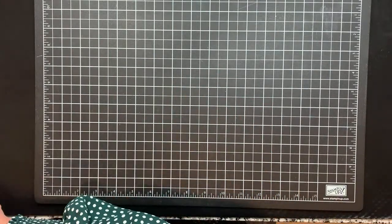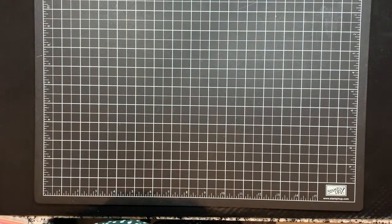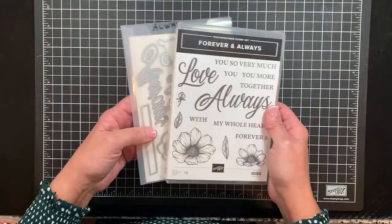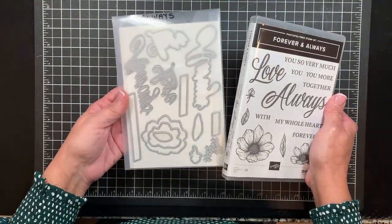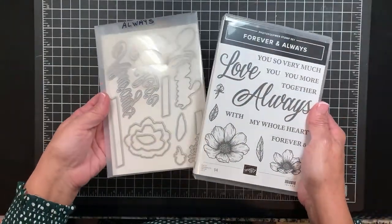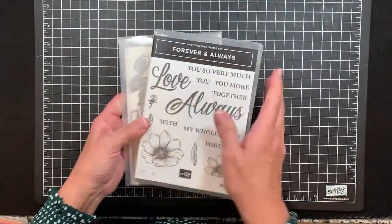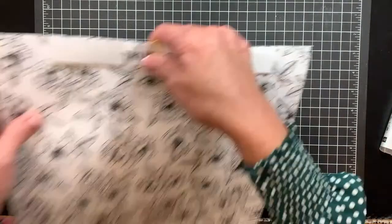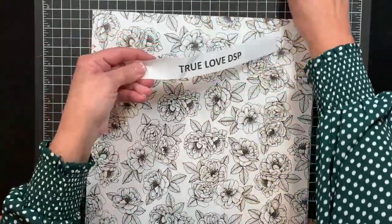All right, let's get started. Let me bring in one of the very first products I want to share with you. This is called Forever Always, and it has coordinating Always dies. Now, I didn't go through and die cut all of these because I think this is a good representation of what you're going to get. But I'm going to focus on this. This is the absolutely beautiful True Love Designer Series paper.